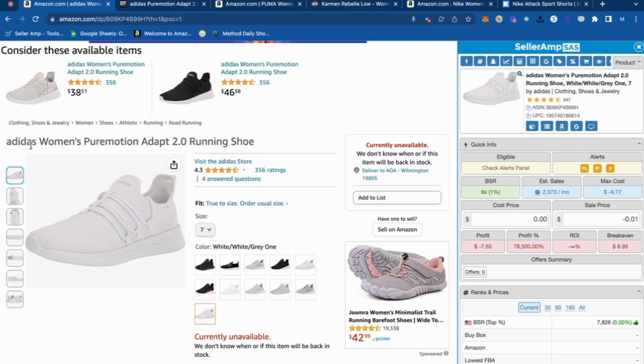So starting off, we can see these Adidas women's shoes right here. Immediately looking at SellerAmp, which is one of the product research tools you guys are going to want to be using for this in terms of what I use. So we'd love to have you as a SellerAmp user. We can see this is an 8K BSR product and it's a common color. Just looking at it, it's all white. Makes sense. People would like these.